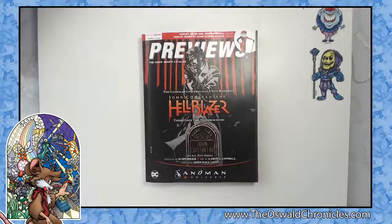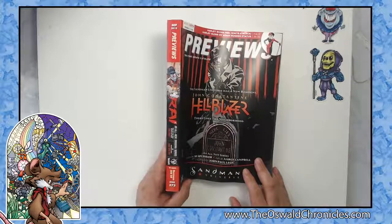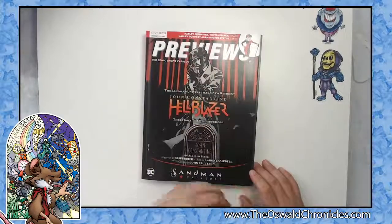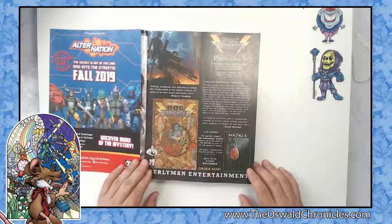The latest issue of Previews showed up, and it's issue number 372, September 2019. Yeah, so this is for books coming out in November 2019. On the cover we've got John Constantine, and we have an ad here for Doc Frankenstein.